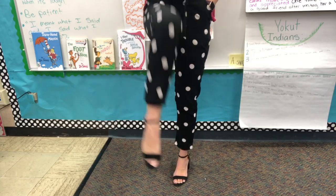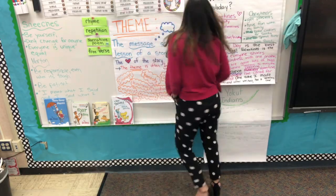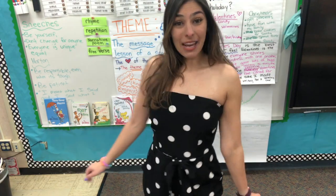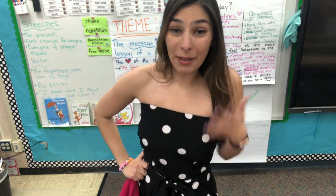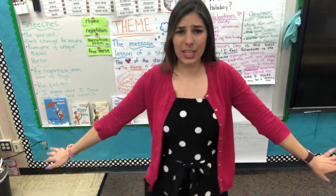Oh, got my classic little Target heels on. This jumper is actually strapless, and I have a cute after work outfit. So it's perfect for going out to a nice dinner or something after work. But then just throw on a little cardigan and you are teacher ready, my friend.